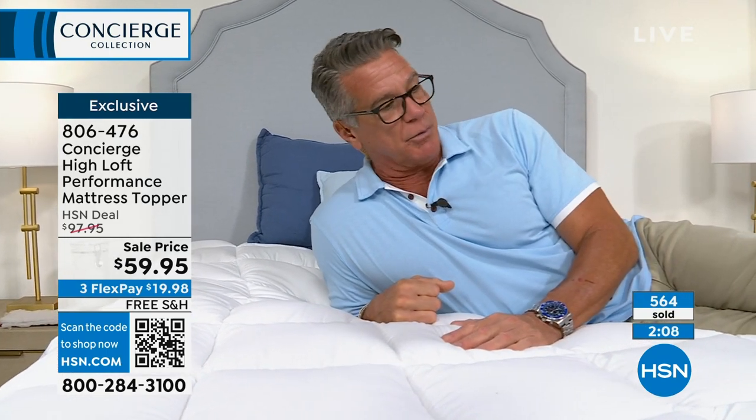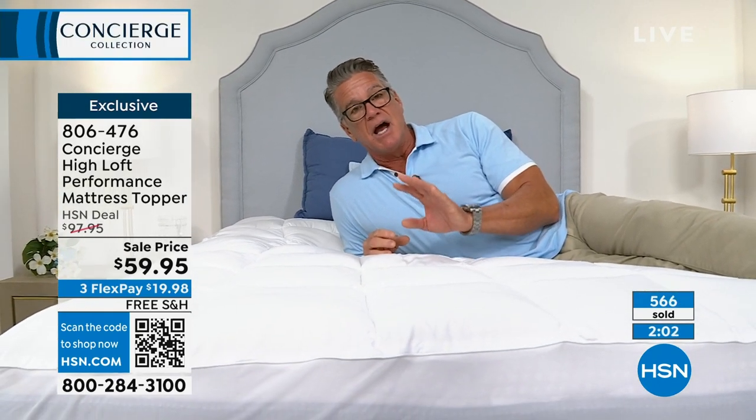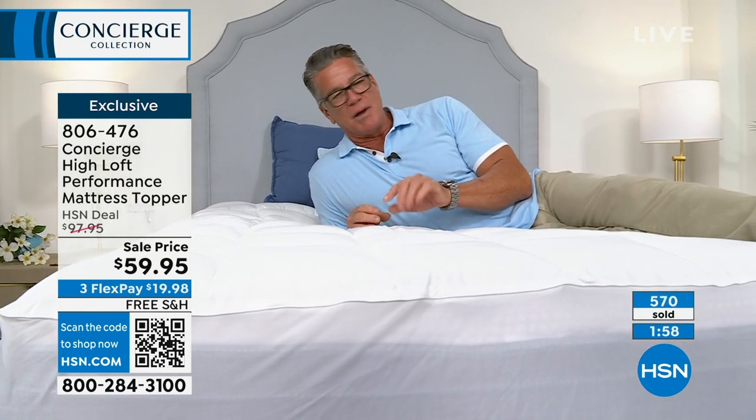And if you have pressure points, which we all do, hips, knees, elbows, shoulders, whether you sleep on your side, your stomach or your back, this is going to soften those as well. You still will feel the support of your mattress, because I bought a really great mattress the last time we had a big mattress sale. Might have been 2 years ago.